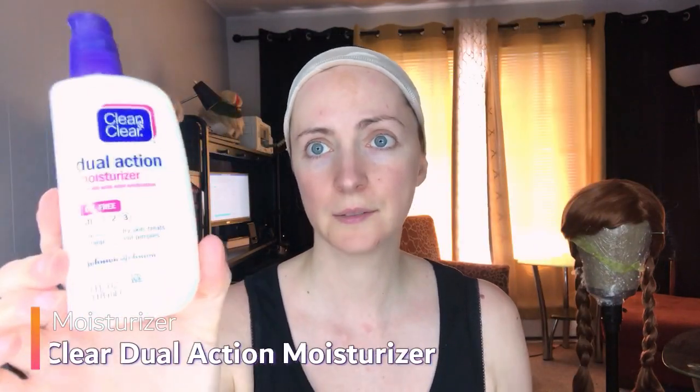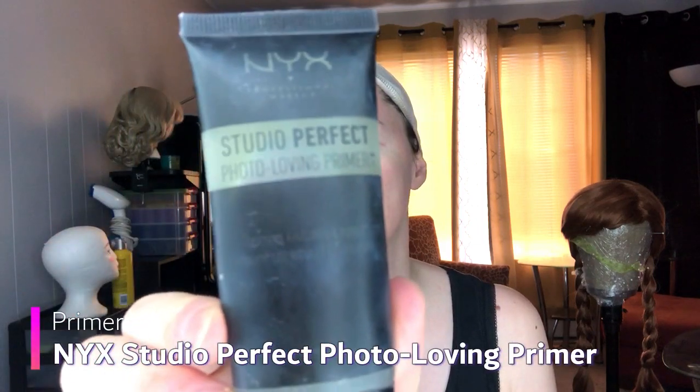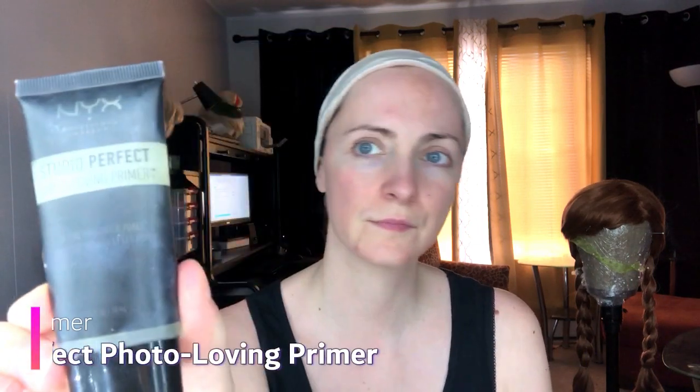I always prep my face with a good moisturizer first, and I'm using this from Clean & Clear because, as you can probably see, I have a nice rectangle of acne on my face. Then I'm using this primer from NYX to give my face a nice smooth surface so my foundation looks a little more flawless.